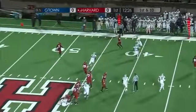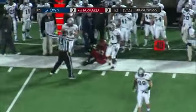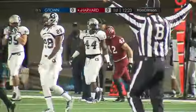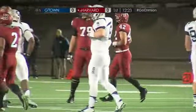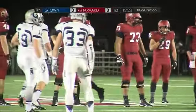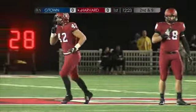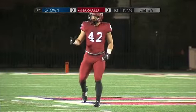Hush with the play action rollout and completes the pass for a minimal gain to Anthony Ferkser, who is pushed out of bounds by Phil Novacki, junior defensive end for the Hoyas. So it'll be second down and nine for Harvard. Yeah, and great design there, Scott, by the Hoya defense. Showing blitz at the line, but backing out of it. That allowed Novacki to drop back in coverage and make that tackle.